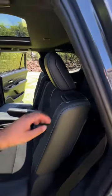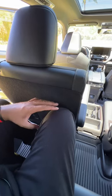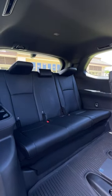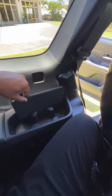To get into the third row, you just pull this latch right here and the second row gets out of your way. Once you get back here, you're working with 33.5 inches of legroom, which is pretty spacious and pretty comfortable back here. Each third row passenger gets a USB-C port and the storage area where they can put their drinks, their smartphone, and even a tablet.